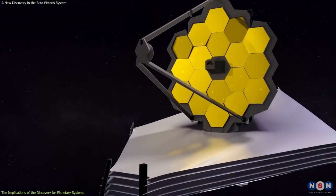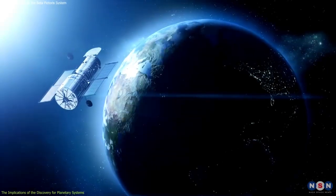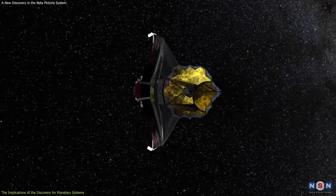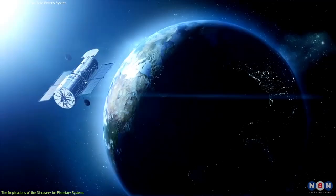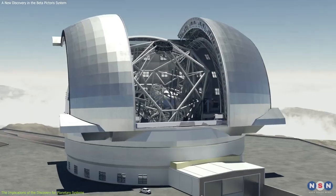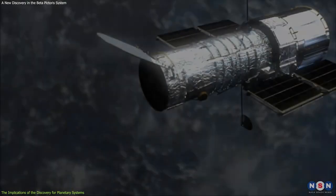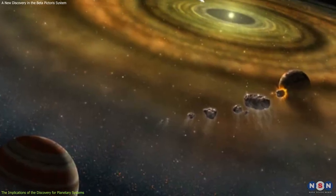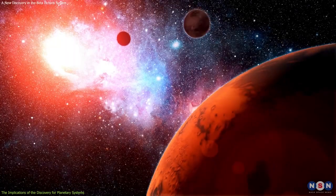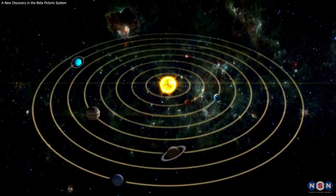Webb is not the only telescope that can do this. There are other telescopes, both in space and on the ground, that can complement and enhance Webb's observations, such as ALMA, Hubble, Spitzer, and the upcoming ELT and JWST. Together, these telescopes can provide a comprehensive and detailed picture of the Beta Pictoris system and other planetary systems, and help us answer some of the most fundamental questions about our place in the universe.